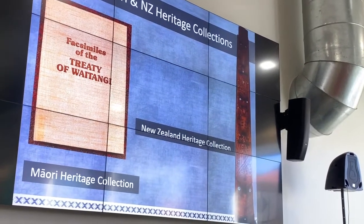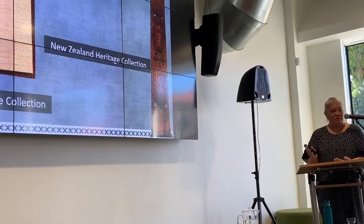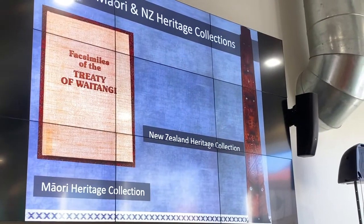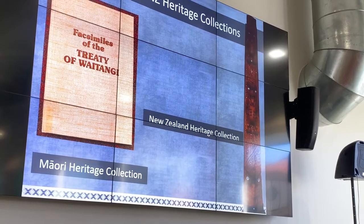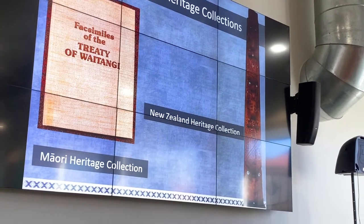We have had a lot of people comment on the scope of our Māori collection, and I find that very encouraging that we're on the right track, and that my previous colleagues got it right from the beginning. It's awesome.